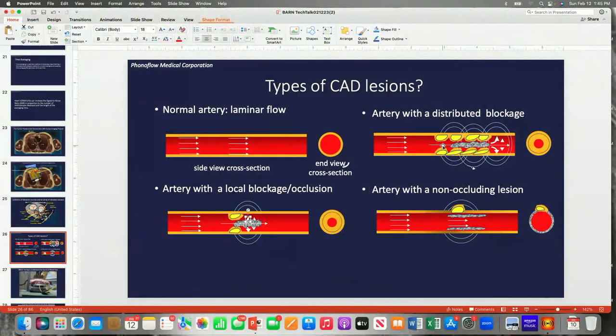This can happen. You can have distributed heart disease. You can have a number of these occlusions, and of course, all kinds of turbulence. And then at the end, when the velocity picks up again, you get the vertical component hitting the wall and making vibration sounds.